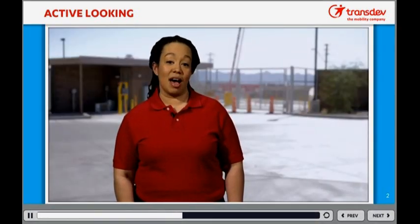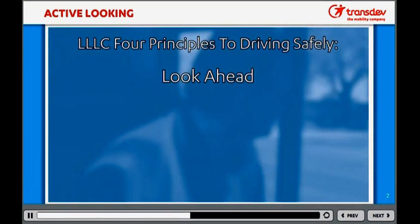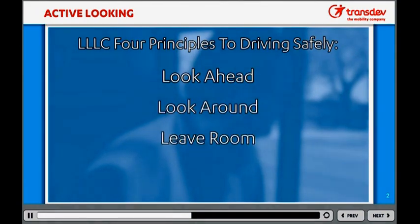Hi everyone. Like we already said, active looking doesn't stop at intersections. It's something professional operators have to practice at all times. But before we get into active looking, let's revisit LLC. After all, LLC gives the ability to actively look. LLC stands for look ahead, look around, leave room, and communicate.